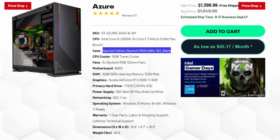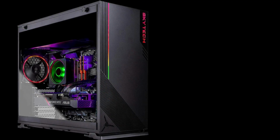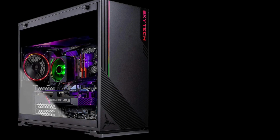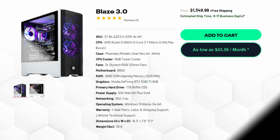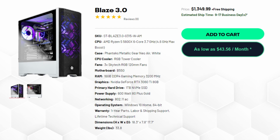Of course, if you want the i5 12600K and you will replace the cooler and you don't care about the space on the case, maybe you upgrade the case, that's fantastic, you can go ahead and buy it. But if you're going to buy a PC from around $1,300 to $1,400, the Blaze 3.0 in my opinion is one of the best options, if not the best one, but we will find out right now.